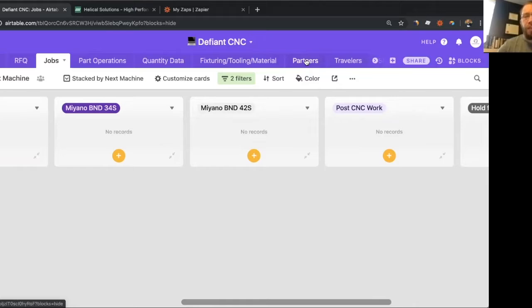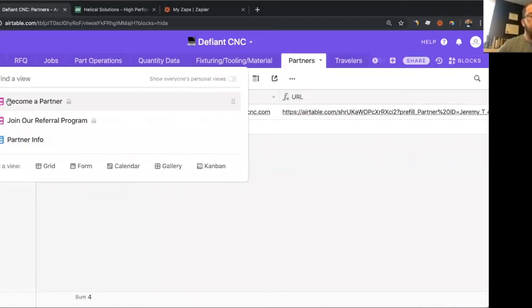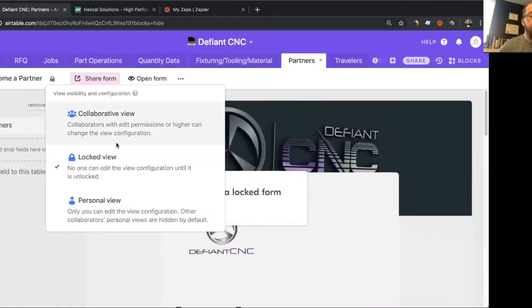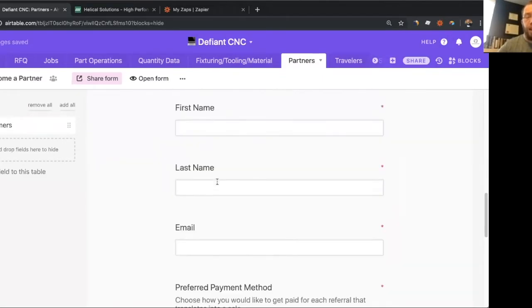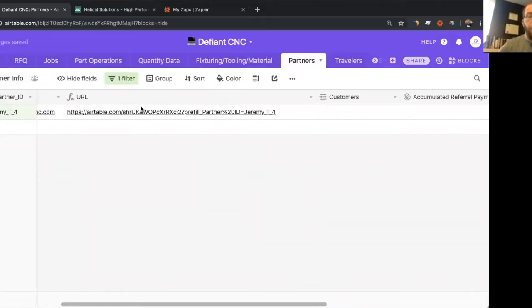One thing I'm implementing for my ERP business is a referral program, and we did that in Airtable as well. So essentially, somebody could become a referral partner, and we use a form so they can sign up. And once they sign up, they would get a unique URL that would automatically be emailed to them after enrolling. And that automation I utilize Zapier for.